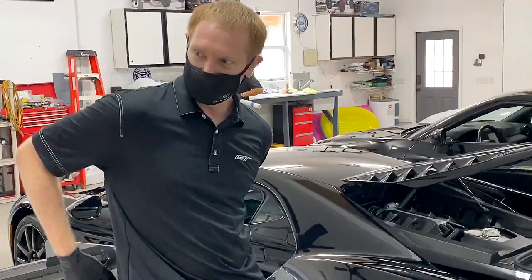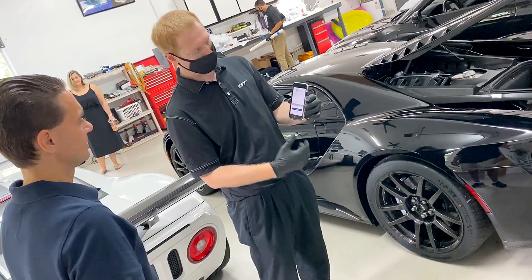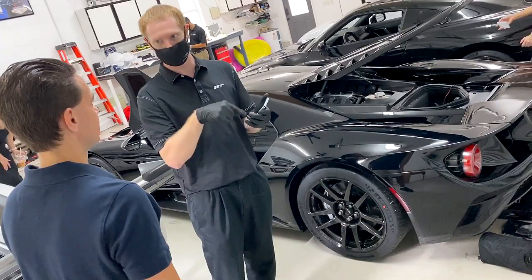This car is Ford Pass compatible. Ford Pass is a phone app, and it looks like the big F. You're going to download it on your phone, create an account, and then you can hook up Ford Pass to your car. Just follow the prompts. You can then see tire pressures, fuel level, a load of other stuff, but the big thing is it's a location GPS. Where is the car?